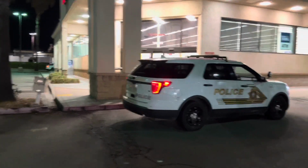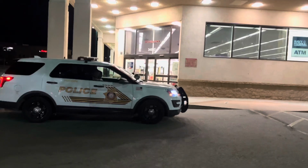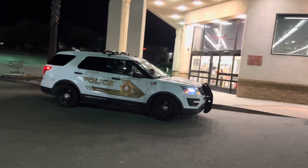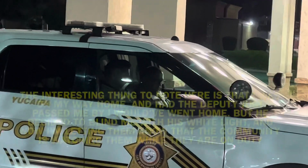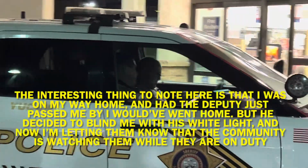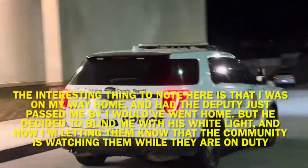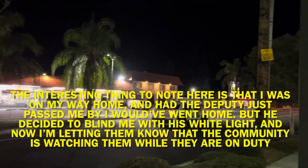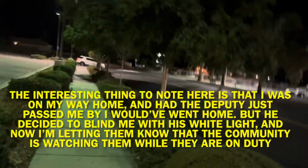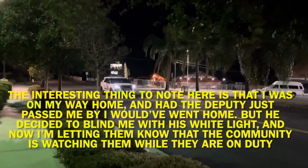This is Paul 3. I think that's them, actually. Yep, I think that's him, Paul 3. There's another one here. I'm driving and all of a sudden I can't see the road because I got a white spotlight on my face.